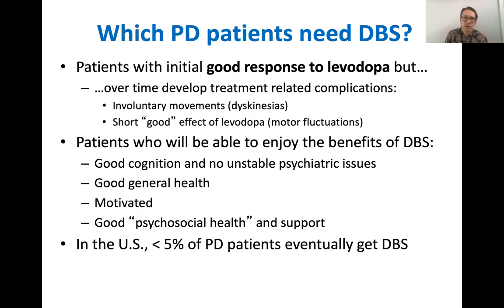So patients who respond to levodopa, but over time develop complications of chronic use, that includes dyskinesia, the involuntary movements that are triggered by peak dose, usually peak dose of levodopa, right? And also patients who have what we call motor fluctuations. Motor fluctuations is a term that we use to describe the fact that patients take a dose of medication, they improve, but then the medication wears off. So they fluctuate between off and on throughout the day multiple times, right? And that over time can become quite difficult to manage.